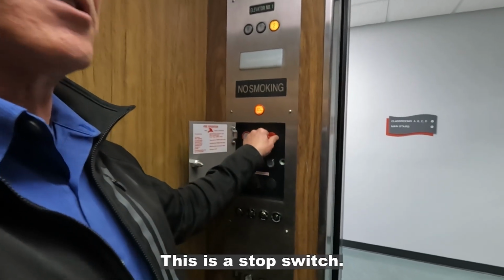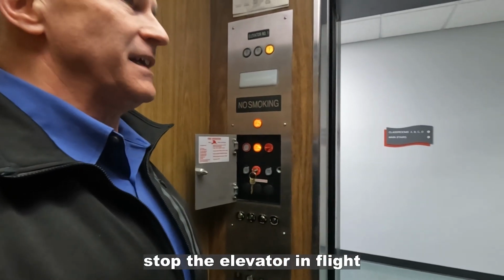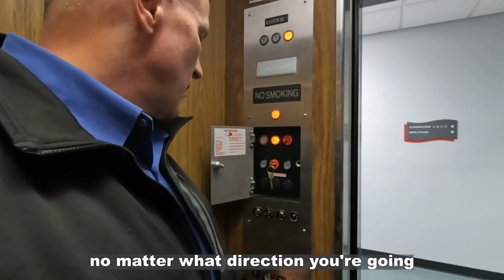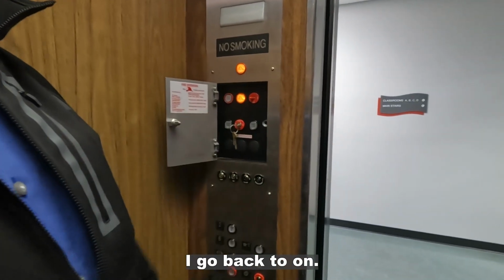This is a stop switch, an emergency stop switch. If I needed to stop for some reason, that will stop the elevator in flight, no matter what direction you're going. Now in the hold position, you can't register calls either. You've got to go back to on.